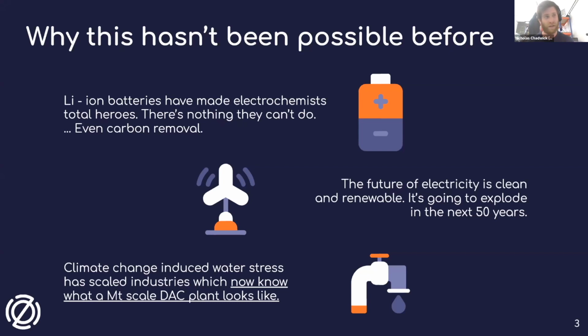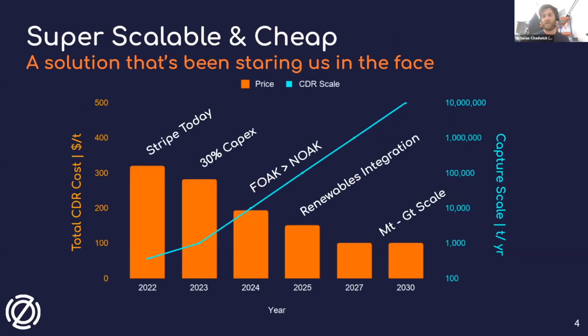And thirdly, climate change has caused so much water stress around the world that we've had to scale industries to solve this problem. And inadvertently, without realizing, using our technology, they've already shown us what a megaton direct air capture plant looks like.